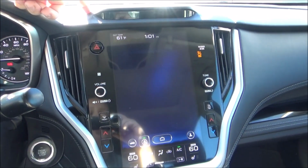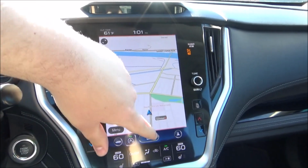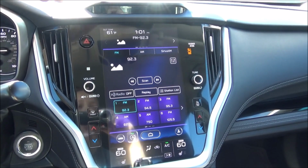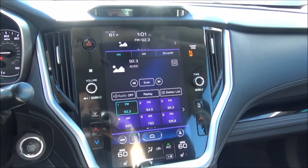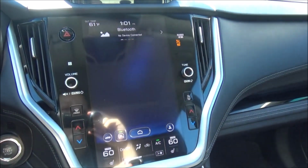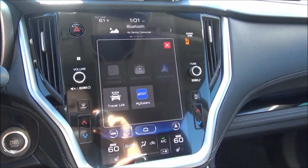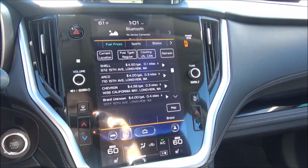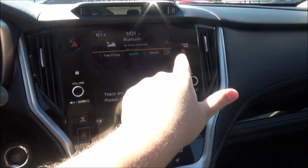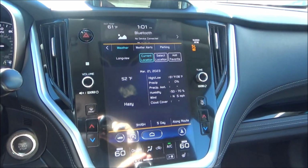So you've got navigation with the map right there. Radio. You have AM, FM, and Sirius XM, along with, as you will see, Bluetooth audio streaming as well. Apps, including Sirius XM Travel Link. Right now we're on fuel prices. Follow your favorite sports teams, and you got local weather, that kind of stuff.